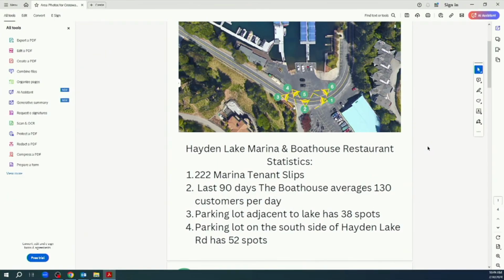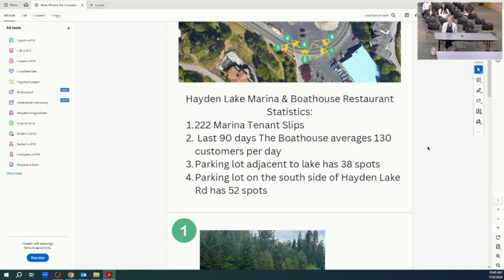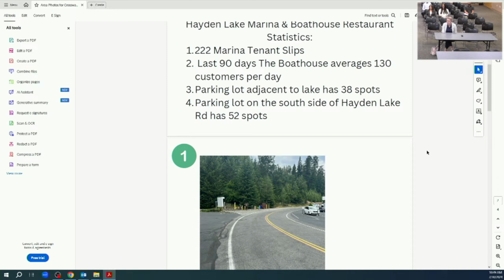The Hayden Lake Marina services 222 marina boat slips. We are a seasonal operation, but of course the season is when that road is the busiest, and that is East Hayden Lake Road. In the last 90 days, we've averaged 130 customers to the on-site restaurant. And while we do have 100 or so parking spots on site, the majority of them are on the south side of the road, which has to cross Hayden Lake Road to access the marina and restaurant, etc.